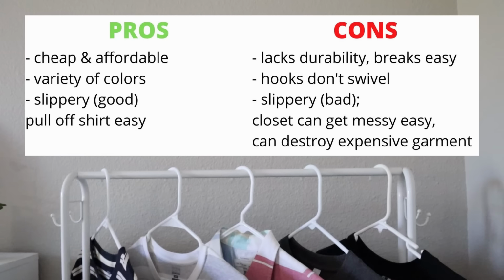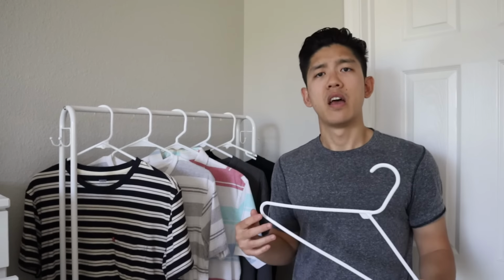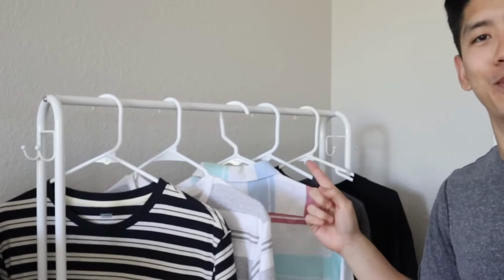And one more con I want to mention is these plastic hooks unfortunately don't swivel. If you have a little OCD in you, like I do, then you'd be very particular about how all the shirts and hangers and hooks would be facing the same direction in your closet. Sometimes I'll make this mistake where I hang my shirt and then I hang it in the closet, and then I realize that it's hung backwards. Like seriously, does that not trigger you? Because that triggers me quite a bit.